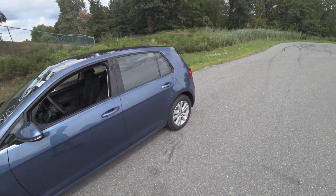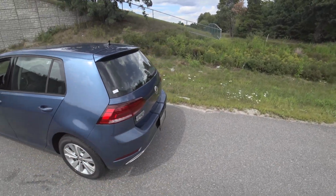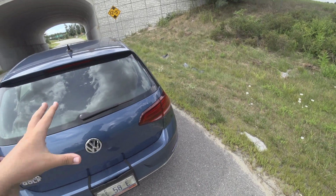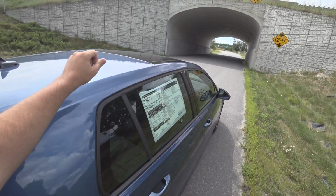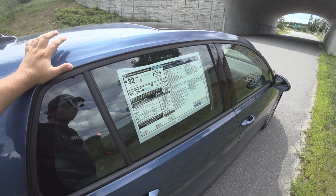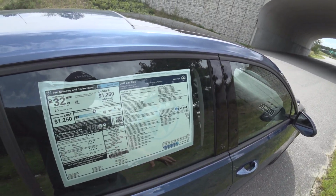Today we have the 2020 Volkswagen Golf. For 2020, they got rid of all the different trims and it's now just the Golf. What they did was take all the trim levels, mash them into one, and create the entry-level Golf for its final year of this generation. Total price comes to $25,574.